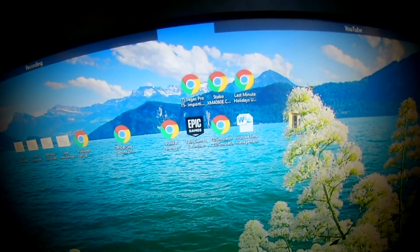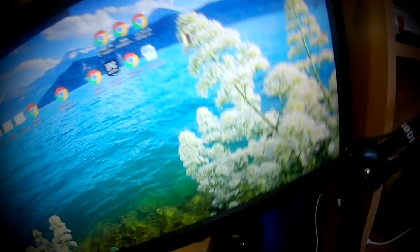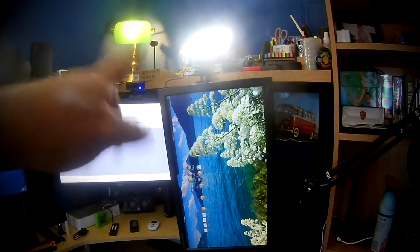Very important, that is. And yes, this monitor also comes round like so. So when I'm sat over there and I'm streaming, I can see what you guys are saying. Sometimes I spin it around this way so that it's easier to see what you guys are saying. When there's a lot of people chatting, it works better that way around.